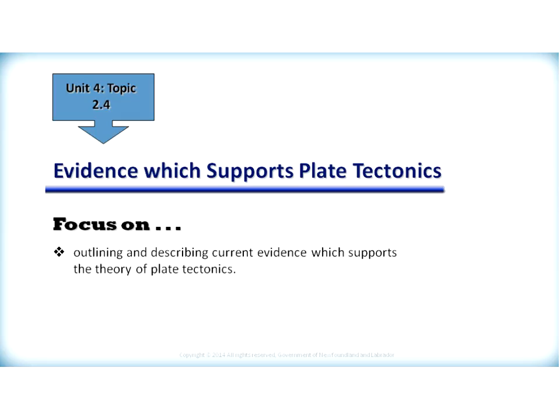Unit 4, Topic 4. This topic will look at evidence which supports plate tectonics, and will focus on outlining and describing current evidence which supports the theory of plate tectonics.